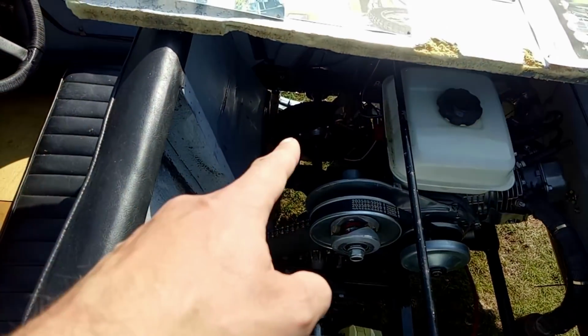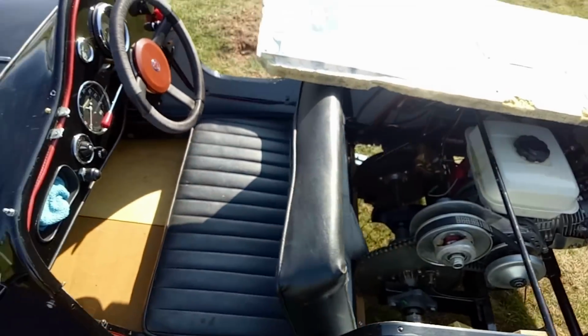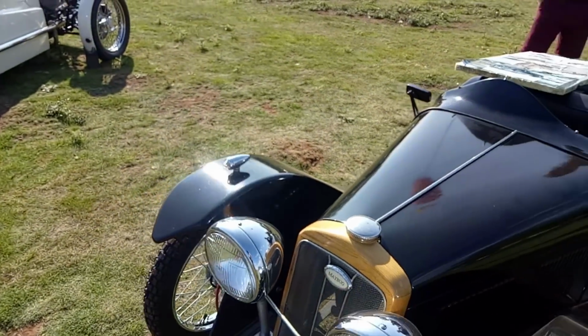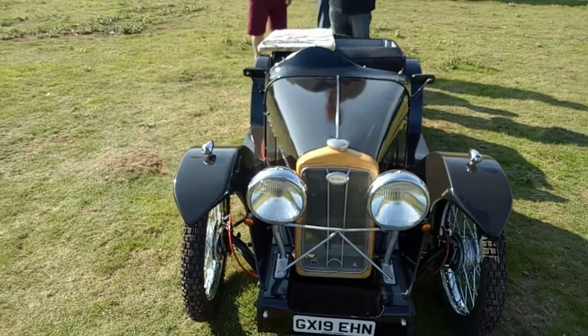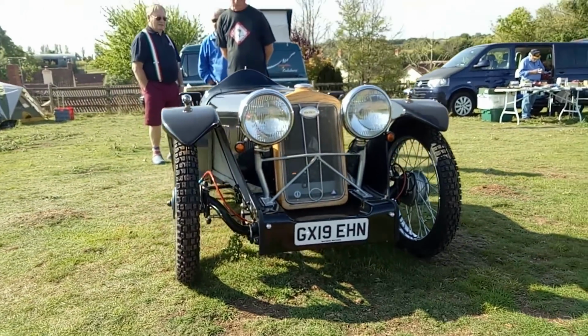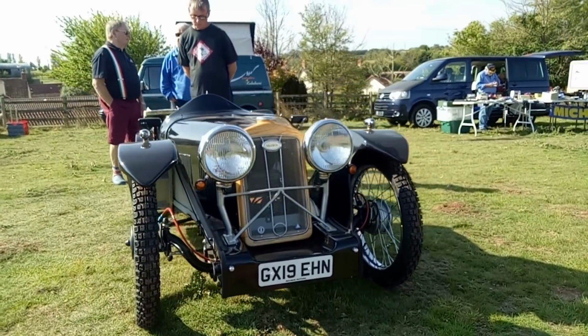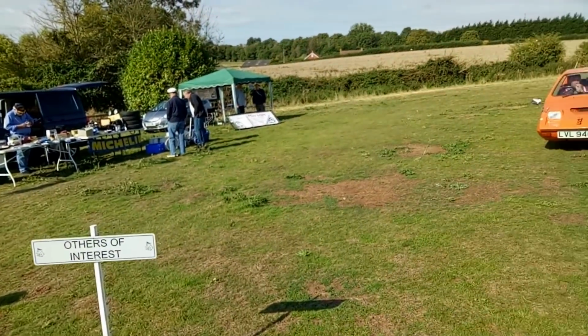It's got huge brake discs either side and a grille made of wood. It's just a home-built special called the Maybug. It is quite remarkable and absolutely tiny, and as you can see, fully road legal. It's brilliant. Here comes another Bond Bug.